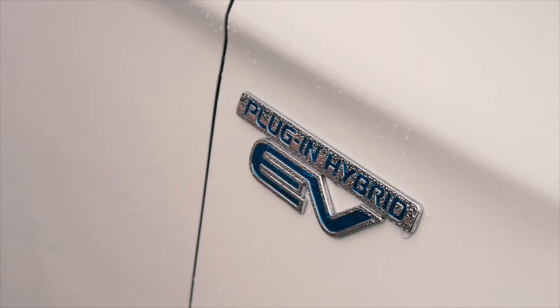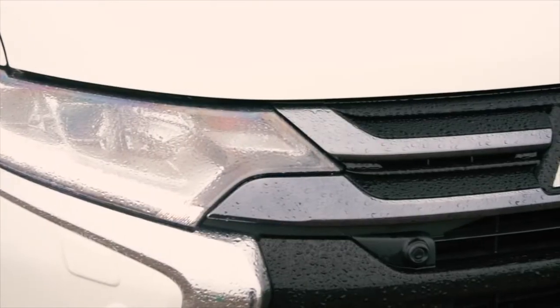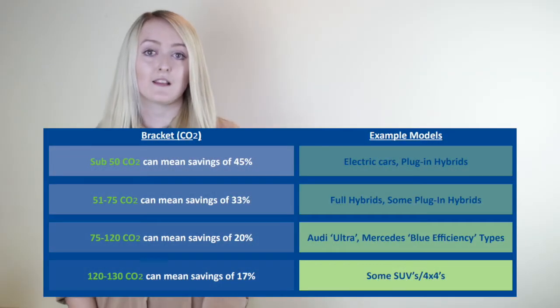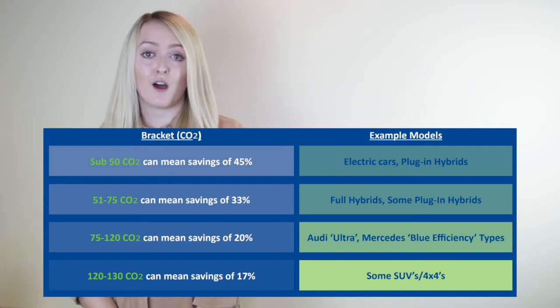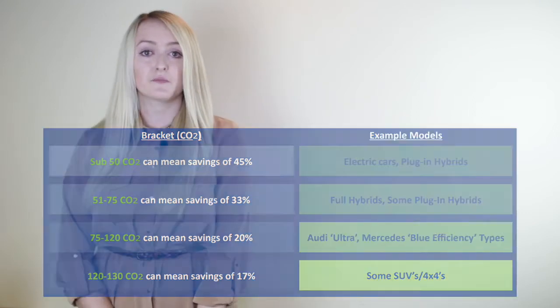The scheme can save you time and money. Time because we handle everything for you, from arranging your insurance to booking all of your services. And money because if you choose the greenest cars on the scheme, you can make the biggest savings. You can save up to as much as 45% on the scheme, but that depends on your salary, the value of the car and the CO2 emissions. And because it comes through your employer, you do have to pay a little bit of extra tax on it as well. The key to getting the most savings out of the scheme is to choose the lowest CO2 cars. The lower the CO2, the higher the saving.